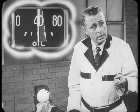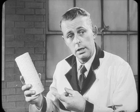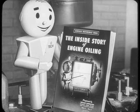Right, Tech. Now, another thing to remember is that when an owner reports a gradual reduction of about 15 pounds in his normal operating oil pressure, it means a new element's needed. But be sure you use a Mopar element, because it's especially engineered for this system, and it'll do a more efficient job than any substitute element. Both bypass and full flow systems are covered in this reference book, fellas, so give it a once-over later.